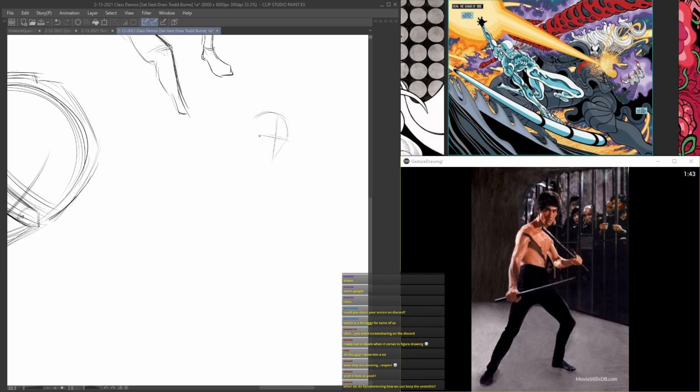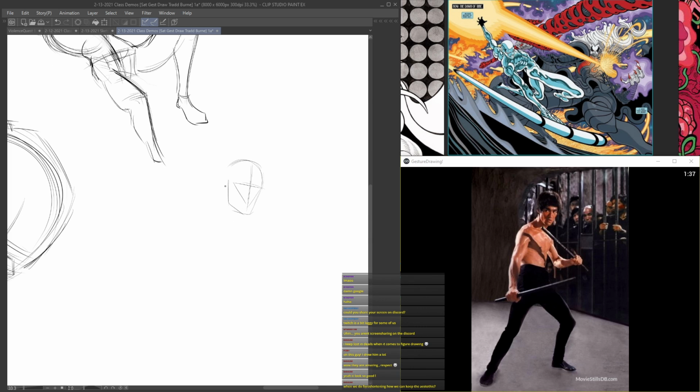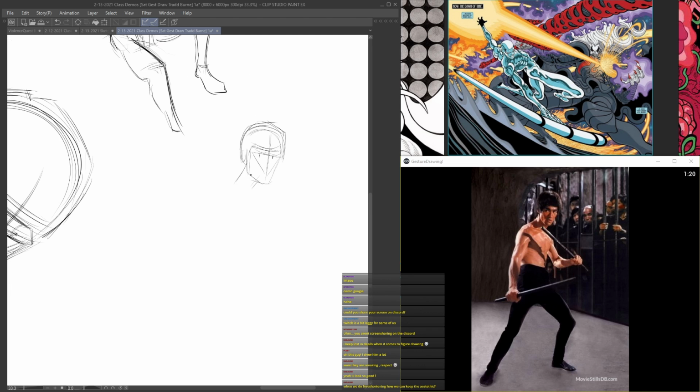And remember, because we did the little triangulation tool on Bruce's face, we have almost like a little figure model right here to memorize Bruce's general face. This is something a comic artist or an animator would use to kind of rough in character models.